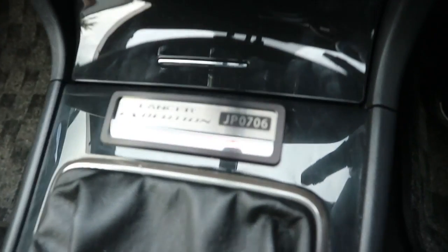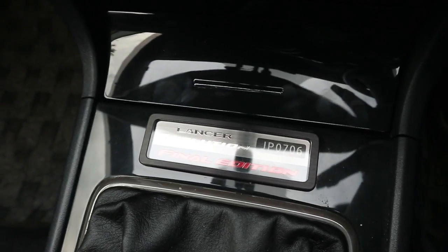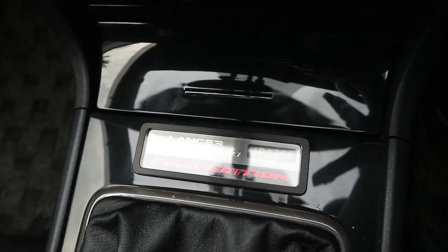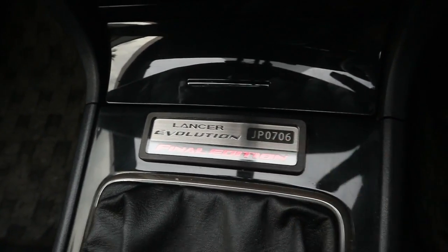Here's a pretty cool feature, so not really a feature, but a cool trivia of the car. This, the Lancer Evolution Final Edition, there were only 1,000 of them made for Japan, and of course this car was just imported from Japan. And from Japan, this is number 706, so yeah, that's pretty cool.